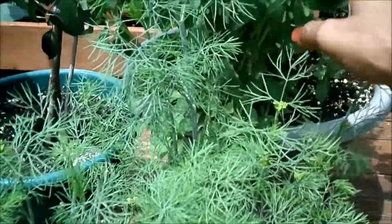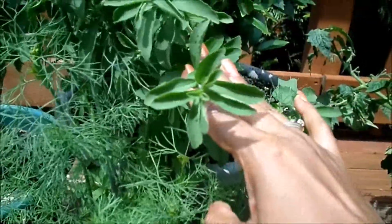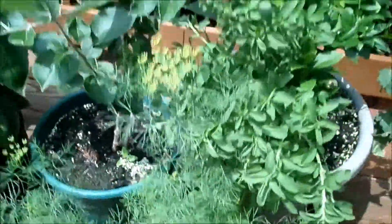here. You guys know what that looks like. And stevia here. And stevia I use to sweeten my smoothies and juicing.